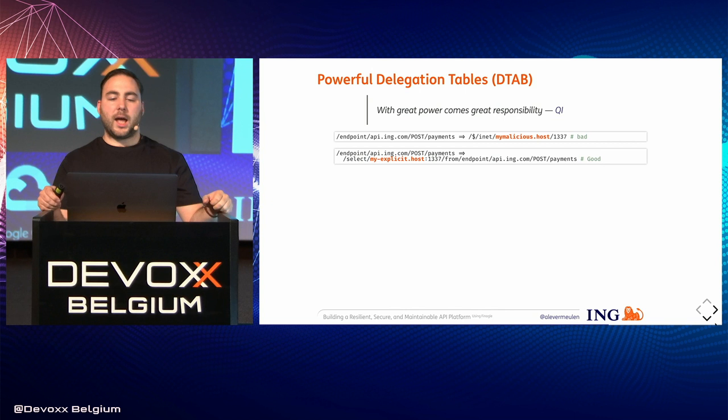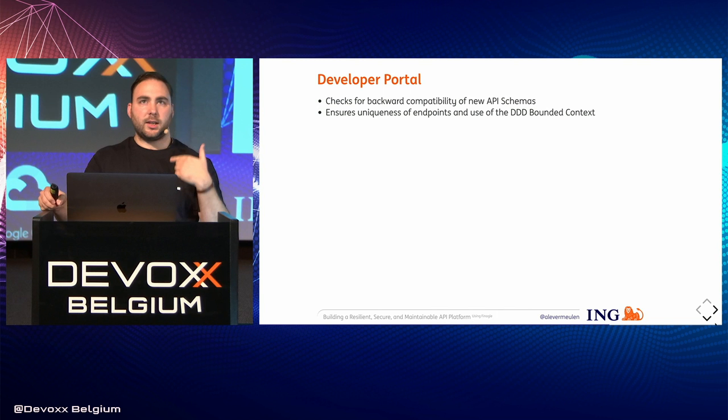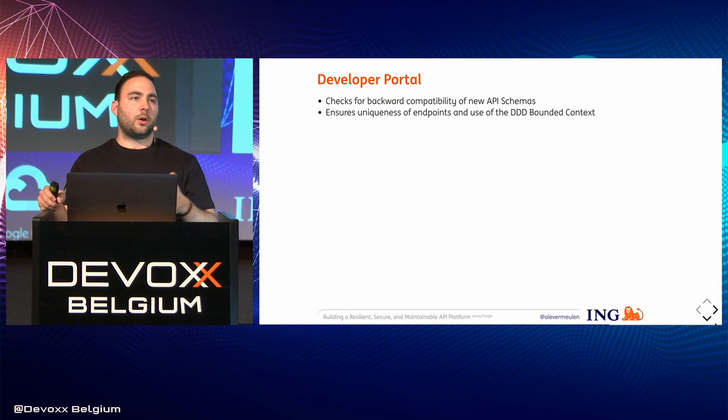Then in the developer portal or the registry that I already mentioned a few times before, what we do in order to ensure backwards compatibility and therefore maintainability of the platform is we check whenever a new schema is added, or actually while it's being edited, whether it will be compatible with a previous version that you already have made public. And if it is, it's fine. But if it isn't, there will be a warning given saying, okay, you can only upload this under a new major version, which means it's backwards incompatible. It also checks and ensures that all endpoints across all the specifications are unique, and that the definitions of these endpoints use definitions from our bounded context of the domain-driven design model.